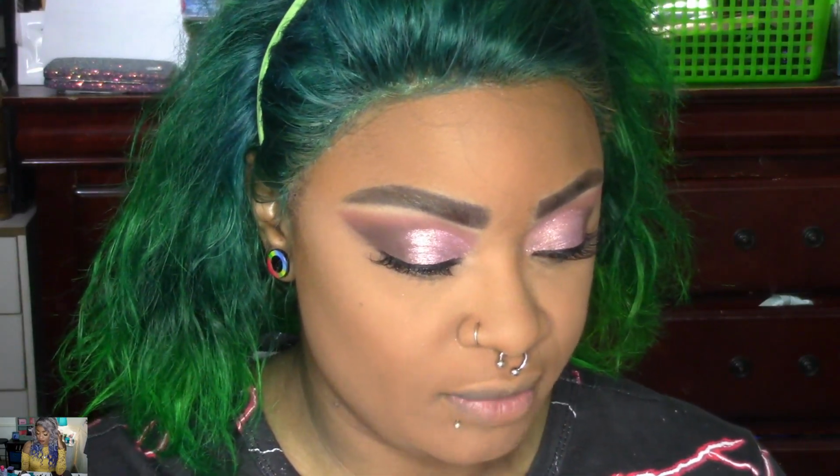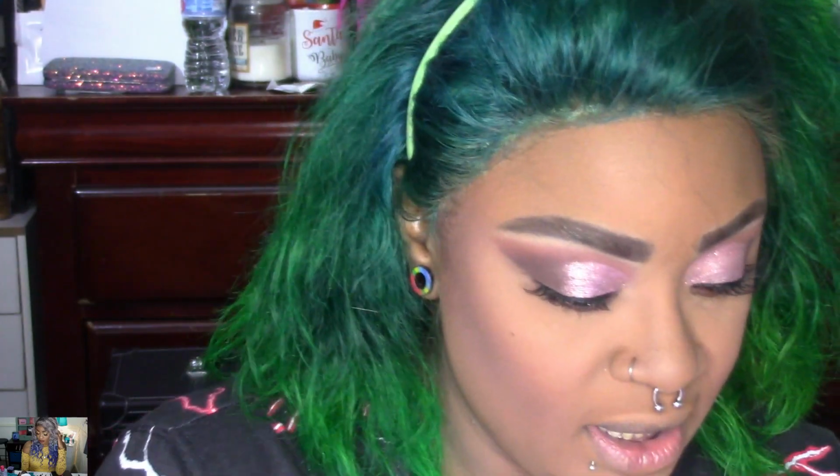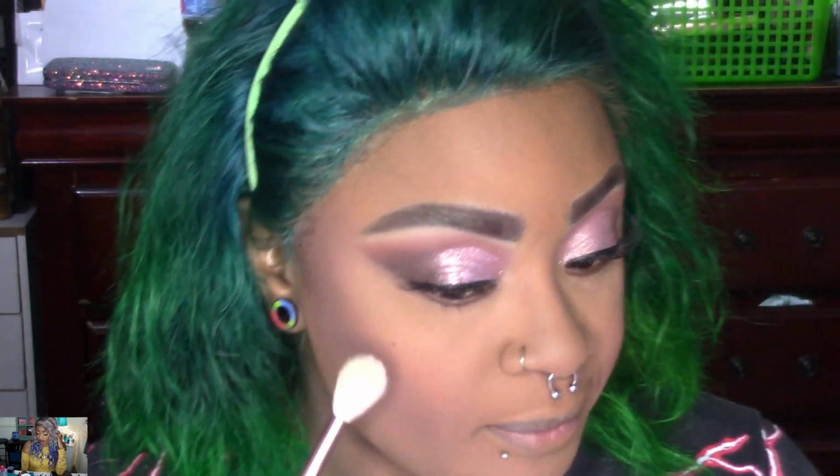So I'm just going to contour real quick and throw on some blush really quickly, and then we'll get into the highlight and the lip color. Alright, you guys, so you know that I love the Wet n Wild Loose Highlighting Powders, and they have more shades out. So this one is called You Glow Girl, and it is like a pinky kind of rose goldy shade. So we're going to pop that on.